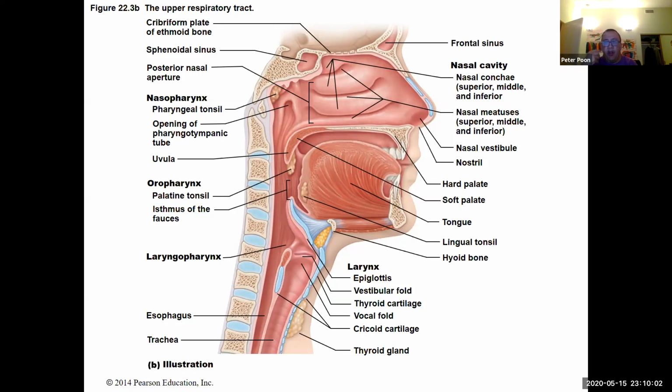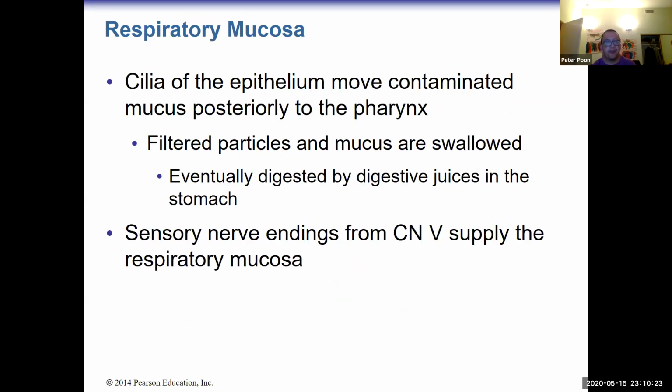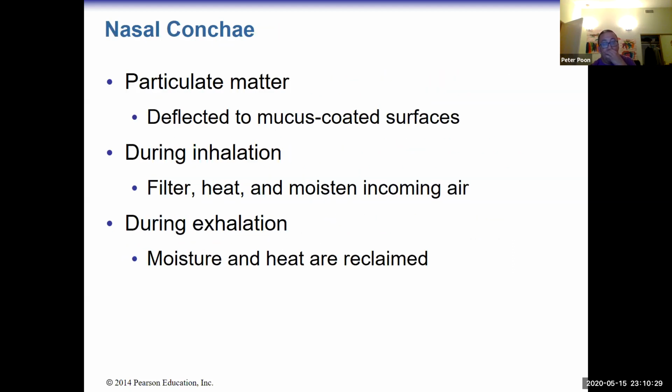The turbulence causes the filter to actually trap all the bacteria or most of the bacteria and viruses, and then you end up swallowing that and not letting it into your lungs. Your lungs are supposed to stay clean. Okay, that's the nasal concha.